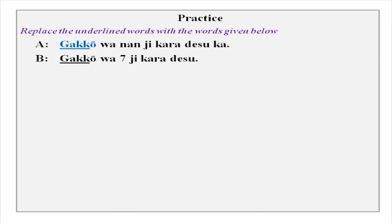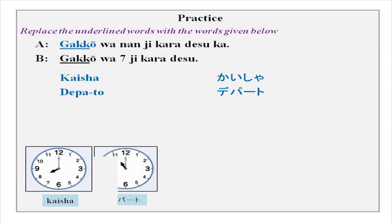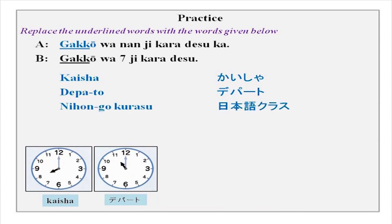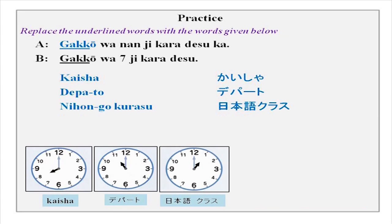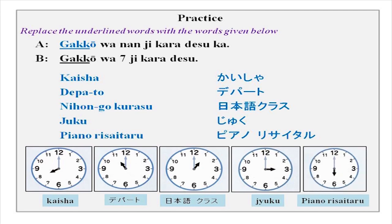So now, what you have to do is kaisha. You have to tell time. Depato. Again, you have to tell time. Nihongo class. Again, time. Then you have juku, which is coaching class, and piano recitaru. So, you have the time listed over here, you can ask your partner and practice like this.